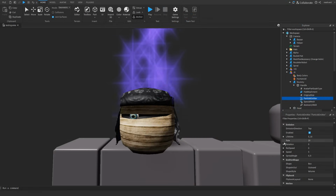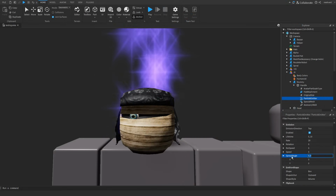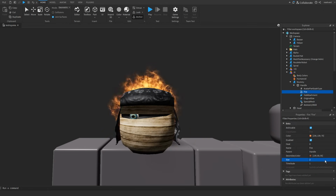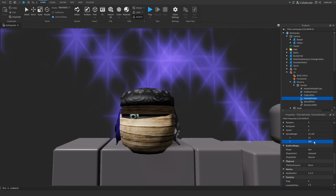Now onto the new particle system, which essentially means they run on a dedicated particle emitter in Roblox Studio that allows you to customize everything about it, rather than having the old methods of having three separate particles, fire, smoke, and sparkles, when this can make all of those given enough time to master it.